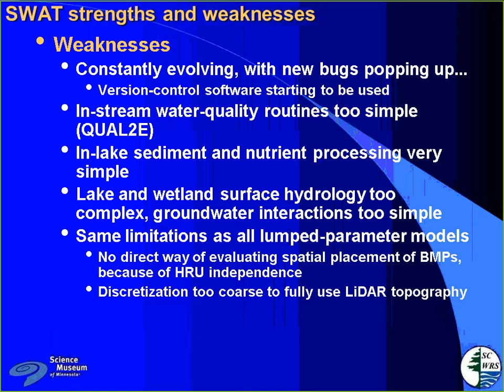Their quality control is improving. In the last 3 years, I'd say, they've really stepped up the pace. They're trying to make sure that their executables are consistent and they know where the bugs are, because bugs do cause things to happen even when they shouldn't. And it's interesting, the water quality routines are pretty simple. They use something called QUAL2E. It's been around a long time. It's a linear stream water quality model. So that can be improved.